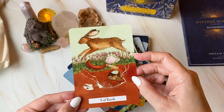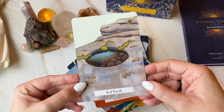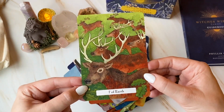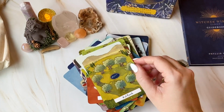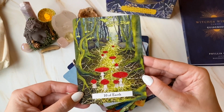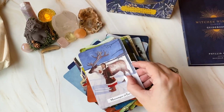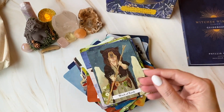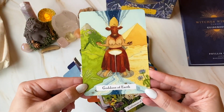I love that. And then a cycle there with the sickle. What a stunner. Oh, this watercolor art is stunning. So it is diverse, as you can see. Messenger. Witch. We have Craftsman. Oh, wow. Check out this goddess. Dang.